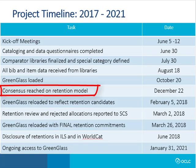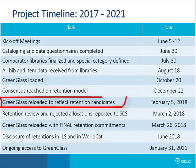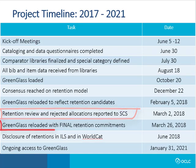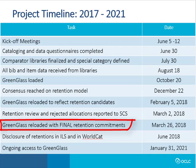When your group comes to agreement about the final retention model, SCS allocates retention candidates and loads them to Greenglass. A 4 to 6 week review period follows, during which libraries are encouraged to reject inappropriate retention candidates and to volunteer additional. These adjustments are reported to SCS before the final reload of Greenglass.